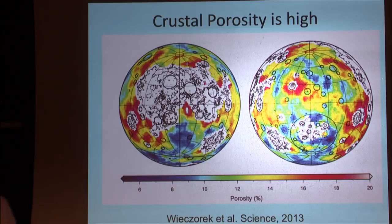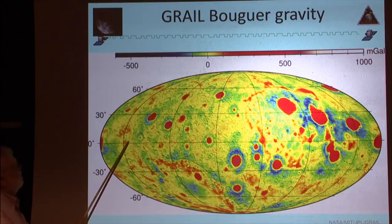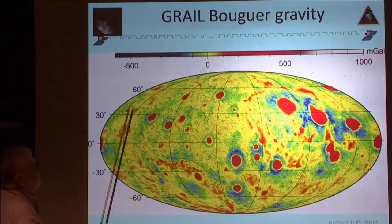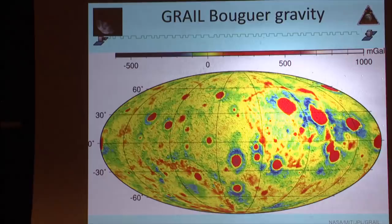So here is the gravity with topography taken away. Actually, I cheated a little bit in order to see where you are. This was created with a little bit of topography showing through. You can do that with modern graphics. So these little craters that you see are actually part of a transparency mask, so you can see where they are. But you can see basically every place that a big impact has punctured the crust of the moon, we see a red circle, usually surrounded by a blue low density circle.